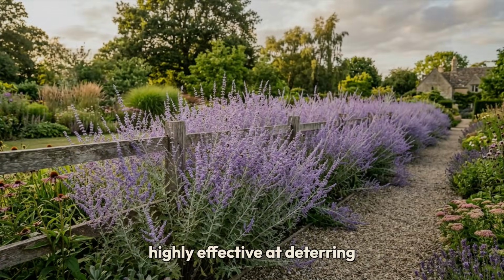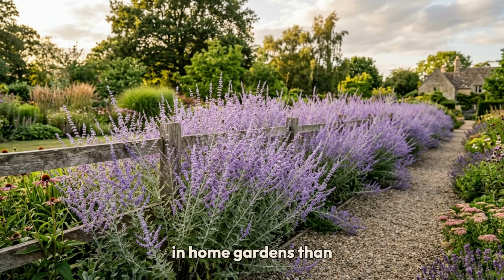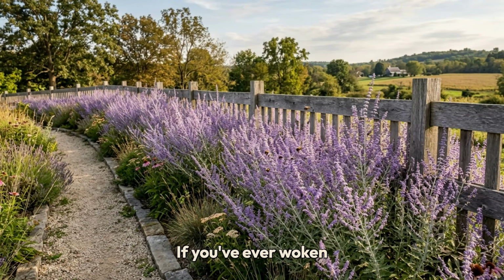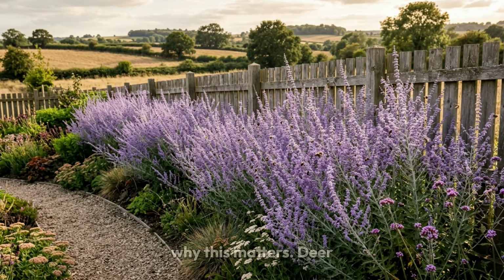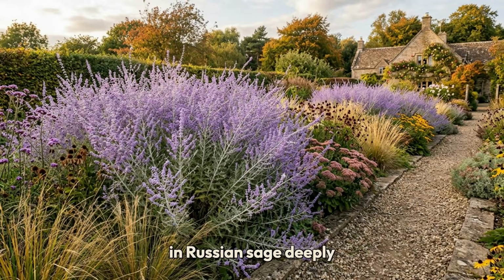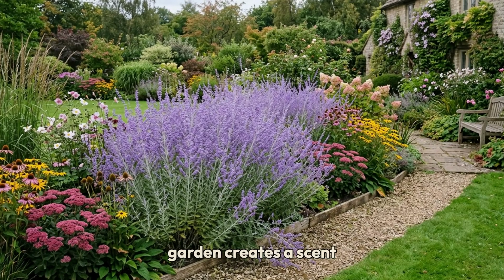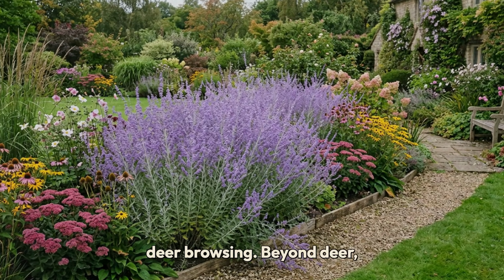It is highly effective at deterring deer and rabbits, which cause more crop damage in home gardens than almost any insect pest. If you've ever woken up to find your garden devastated overnight by a deer, you understand why this matters. Deer find the aromatic compounds in Russian sage deeply unpleasant. Planting it around the perimeter of your garden creates a scent boundary that significantly reduces deer browsing.